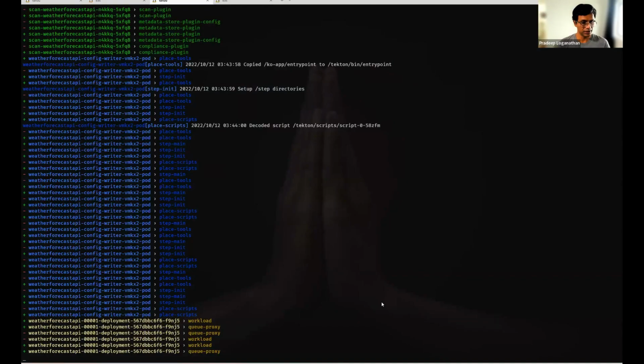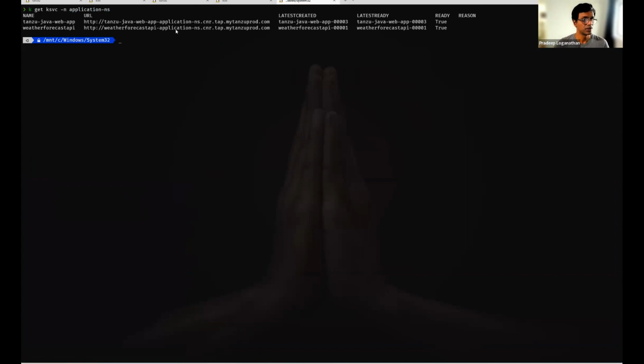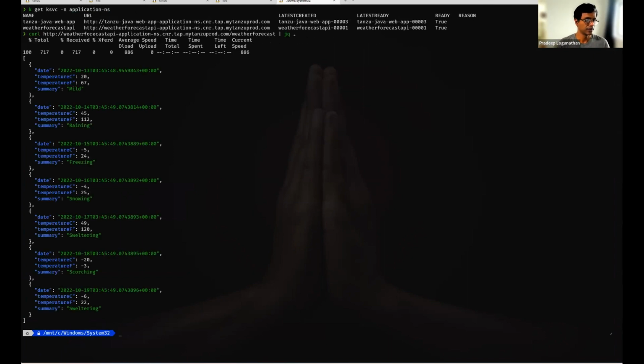Now to get the endpoint of the workload, I'll do a get ksvc. So this is the workload that we deployed. We have an endpoint right now. Since I've generated a weather forecasting application, I will curl the endpoint. And yep, there we have it.